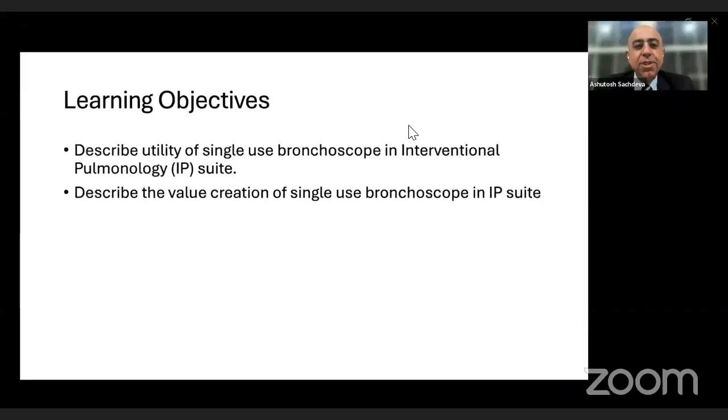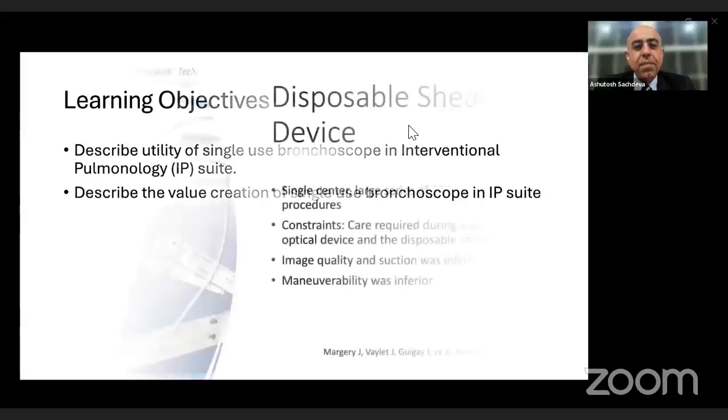The objectives of this particular talk are twofold. One is to describe the utility of single-use bronchoscope in the interventional pulmonary suite. And second is to describe how we did value creation for single-use bronchoscope, given the cost constraints, as well as a lot of discussion on comparable quality of scopes and so on.